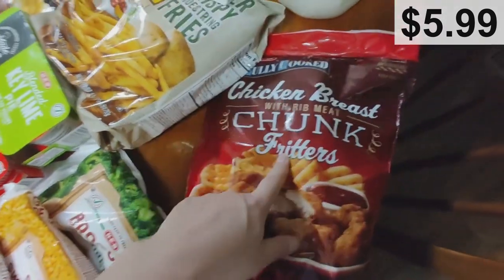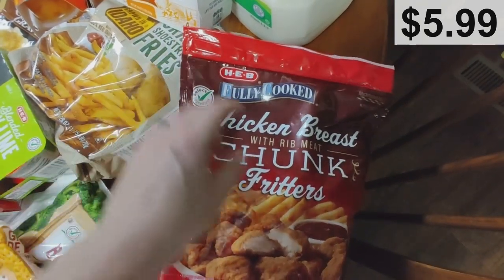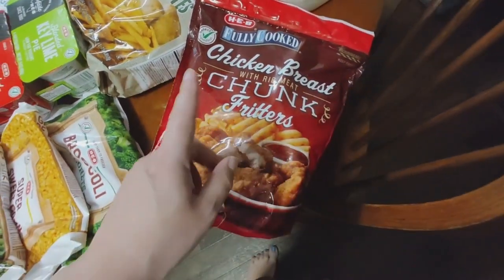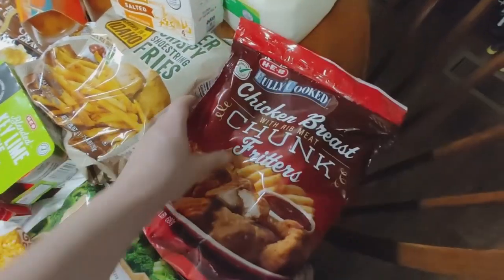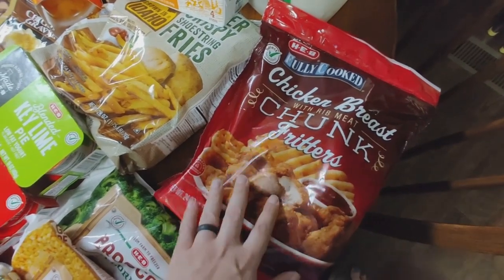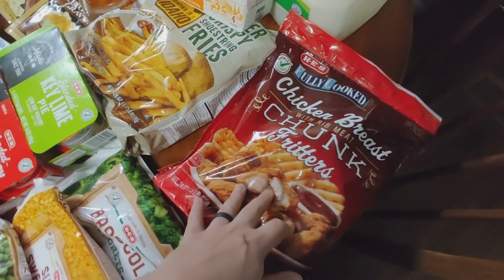I don't know. We usually buy the HEB brand popcorn chicken and they have a regular and a spicy, but apparently they stopped selling them. So I got these instead and hopefully they're good. These are going to be for some KFC bowls. I'll probably make those tonight. Just something easy after grocery shopping.